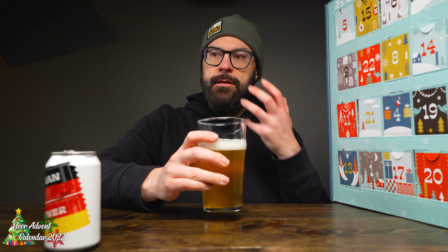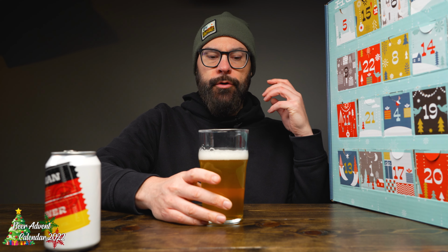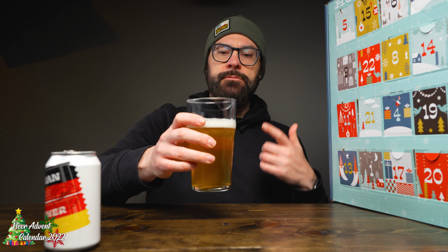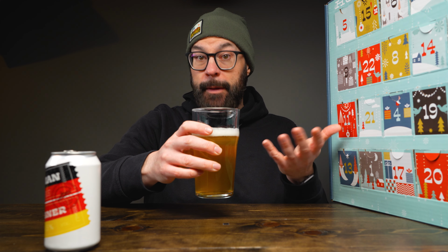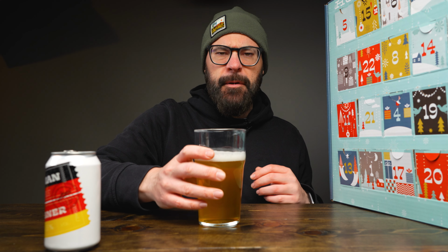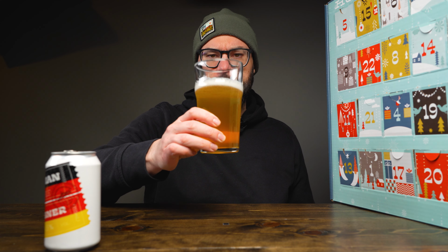Yeah, getting that sweet corn aroma, you're getting a little bit of a bittering aroma as well. It smells a little bit bitter. Bittering, you usually think of as a taste, but you can smell bitter too, right? So let's go ahead and try this one out. Cheers.